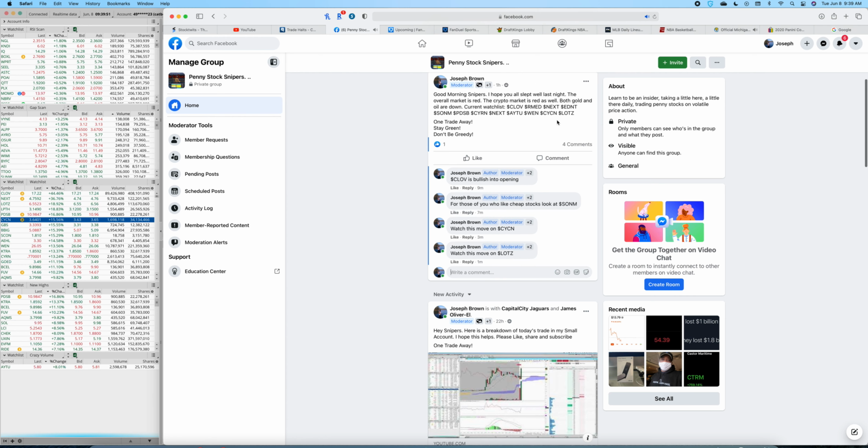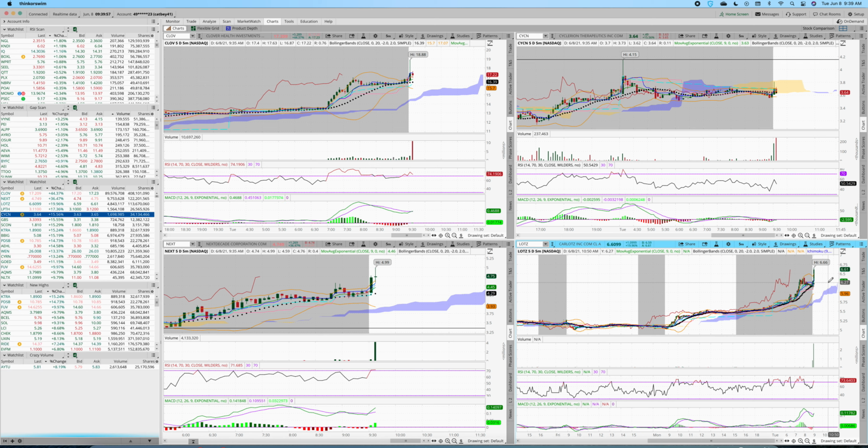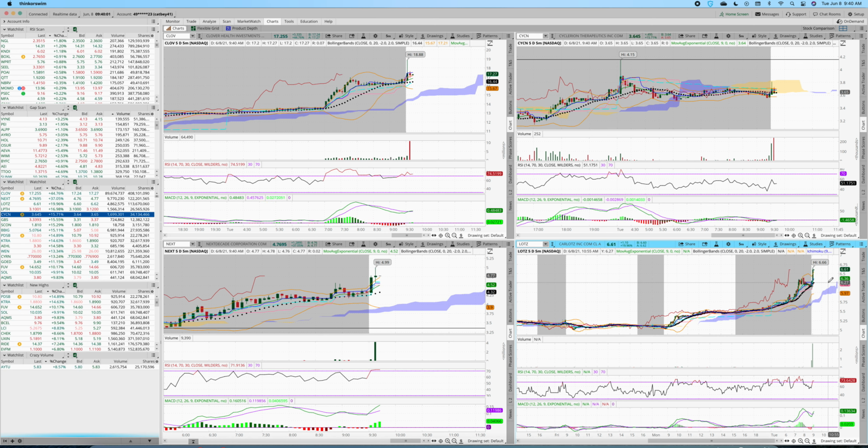See LOTS up here on the watch list? It's right there. And I'm telling you, watch the move on LOTS. And look at that move. It bought the hold on volatility. Bottom right, it's LOTS.